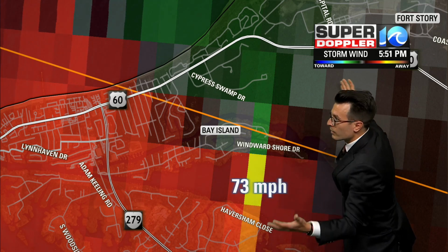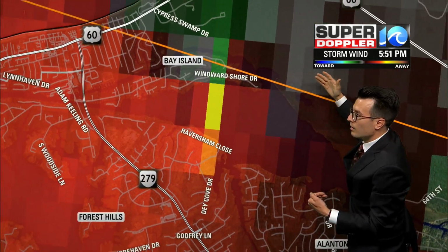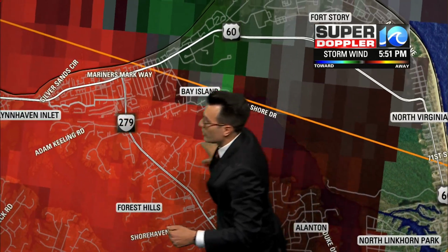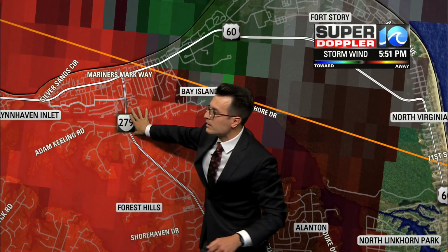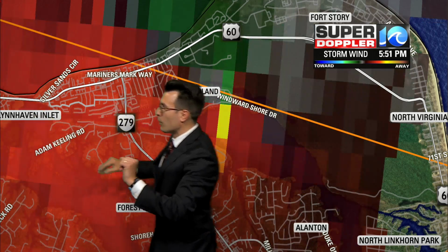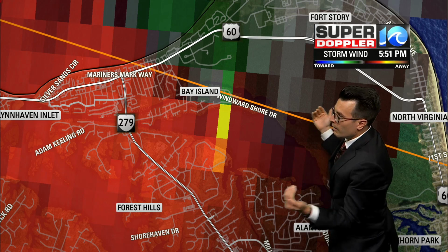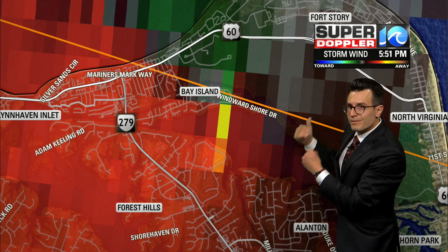But again, you're in the tornado warning in the Fort Story area or in the north end of Virginia Beach. Again, you've got Lynn Haven. If you are east of the inlet, please get to that safe spot. If you're west of the inlet, I wouldn't give you an all clear, but I would say just sit back and get away from the windows. If you are east of the inlet, get to that safe place.